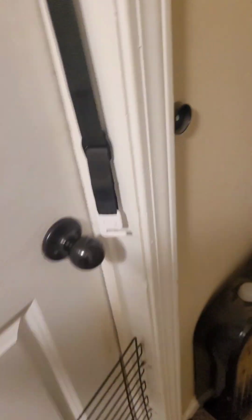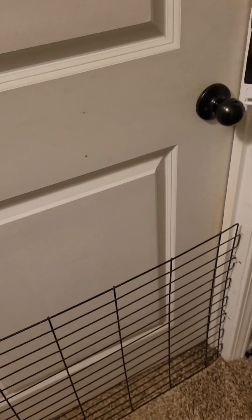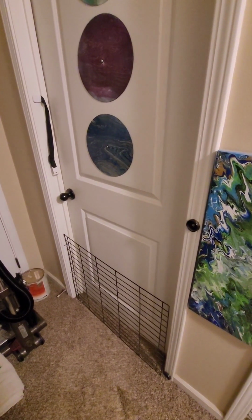Alright, so we got Molly eating breakfast. This is my room. So every room has an extra panel, really for my memory, so that way I know to close them, and also in case of accidents.